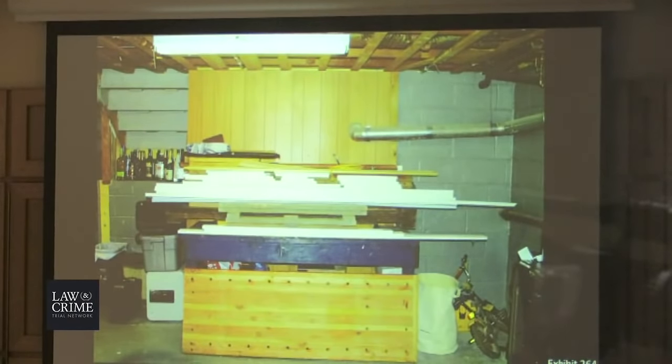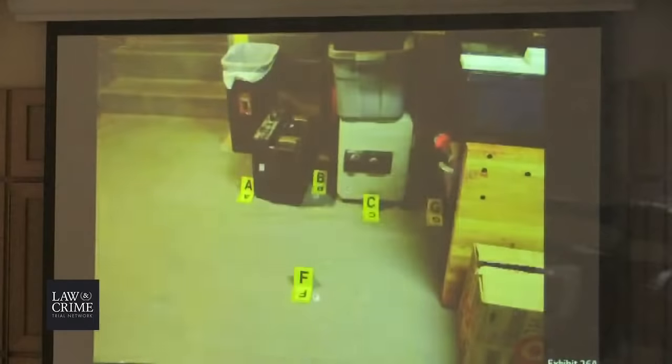And the floor safe, just to make sure the jury is focused on it, it is on the lower left-hand corner? Correct, it is the gray safe, and you can see the evidence marker letter C is on that safe. Exhibit 268, how would you describe Exhibit 268? Exhibit 268 is a photograph, medium shot of the left side of the workbench. In the far left, we can see the stairs that ascend up to the basement level. We can see there are evidence placards, letter A, B, C, the letter G, and the letter F.